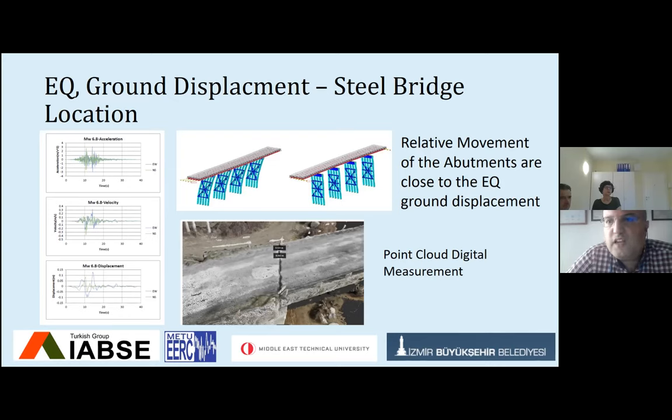So when the shake happens, the abutment just moved 15 centimeters with the ground and then didn't come back. And other than that, in this time of computer age, we can do anything. Like we fly a drone, have point cloud digital measurements. Also we did conventional measurements. So it is just confirming what we observed.